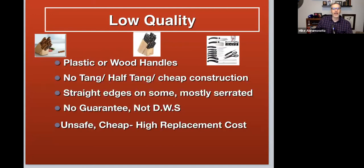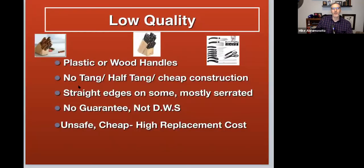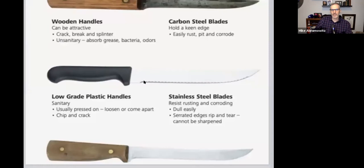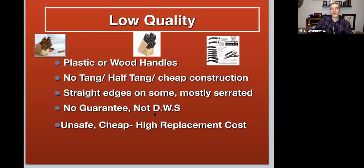What is a tang? A tang is how far the blade goes into the handle. So if the blade only goes halfway through or partial way through, it's going to snap or break easily. They usually have straight edges, or they have serrated edges. Straight edges that constantly need sharpening, or a serrated edge that rips and tears and shreds. And that serrated edge looks like this, it just rips and tears and shreds, and it doesn't actually cut, or the straight edge that constantly needs resharpening. Also, they don't have a guarantee. They're not dishwasher safe, and they're unsafe because they could chip, crack, break, or melt.